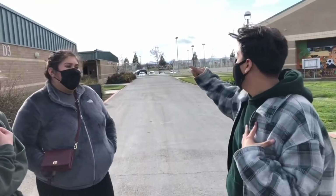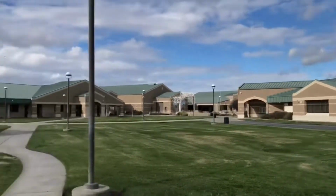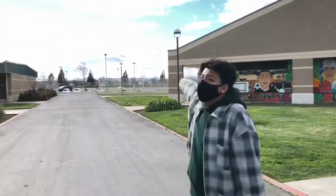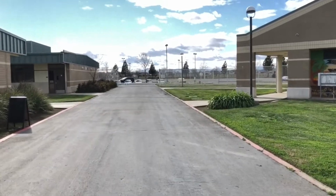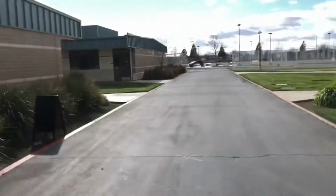I've had to get all the way to the music room before, and I did it in 3 minutes, and I still had time to go to the bathroom. So no excuses to be late. Anyway, that's the student parking lot where students park. Once you have your license, you have to get a pass, and you have to pass your grades to get the pass. So have good grades. It's free though, the parking pass. Yeah, I think that's pretty much it.